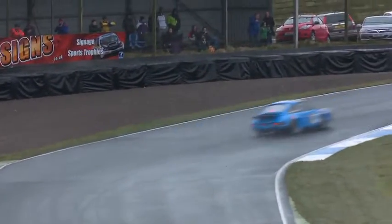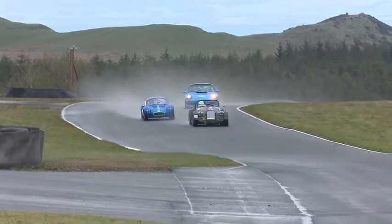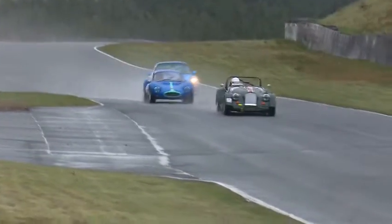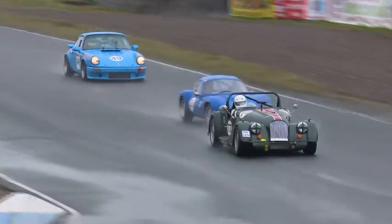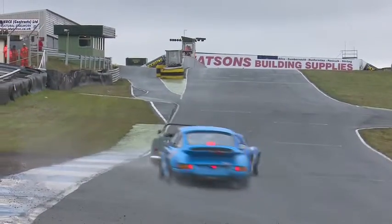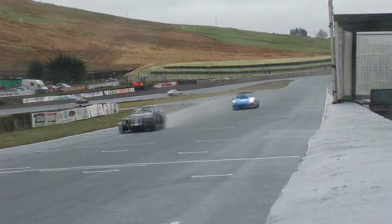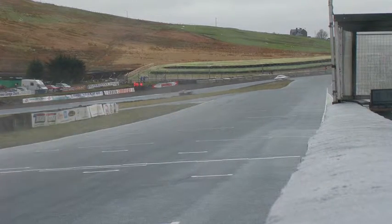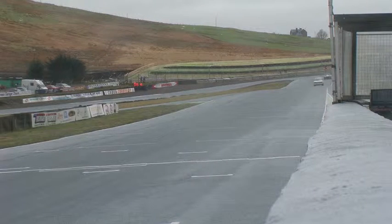Raymond Boyd still in touch as well. Boyd, of course, champion back in 2014. Prior to that, having won the Class D in 2013 and also 2012. So multiple champion, knows what he's doing, enjoys racing the Porsche 911. Had a go in the Datsun very briefly last year at the start of last season, but very quickly went back into the Porsche.